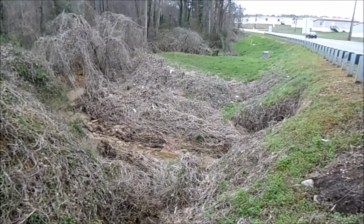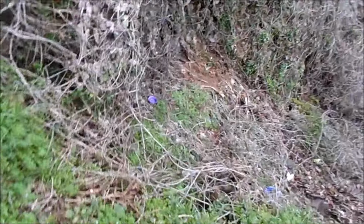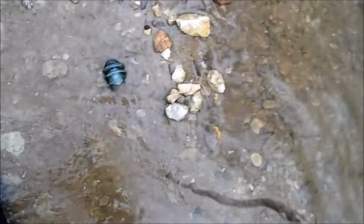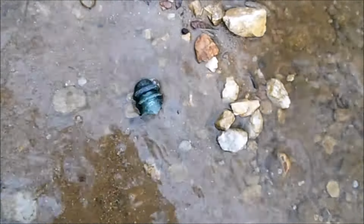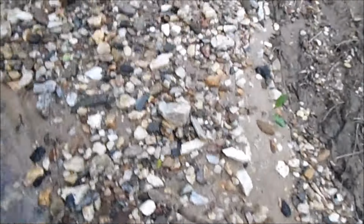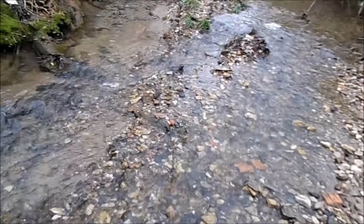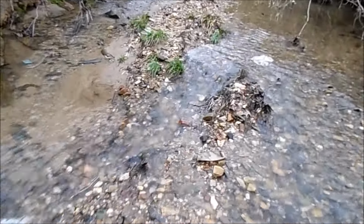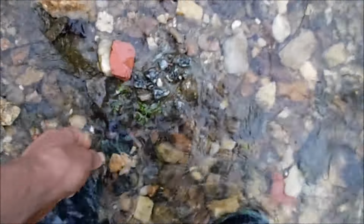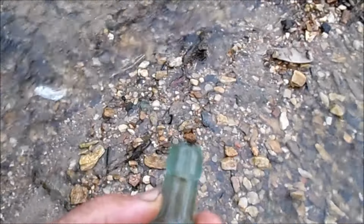Yet another creek to walk. Walked about 150 feet and found a broken insulator, so at least there's that. But very little glass. Well, just as I said that, I found this. That is a tool top.